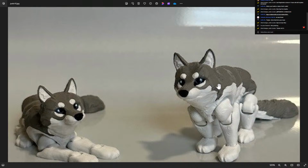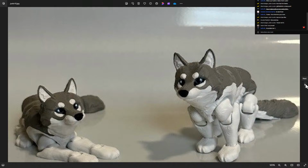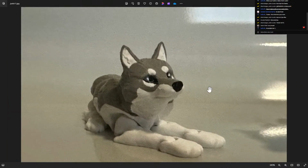Yeah, we might have to do a contest on all the wolves between Eduardo's wolves and now Justin's wolves. Might have to have a contest. These are really, really cool. The eyes are cyan blue. Interesting. They really stand out. Do they howl? That's funny. Yeah, really, really cool.